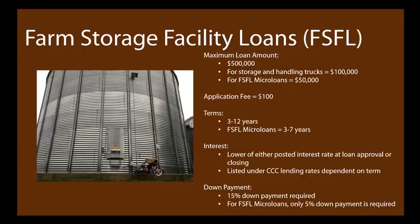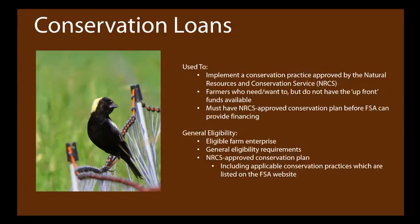The other thing worth noting is that there is a 15% down payment required on these FSFL loans, so you will have to come up with that money. Except that the microloans, those will only have a 5% down payment. So again, if you have a smaller project, you're newer to farming, or your capital is a little bit less available, you might want to look into those microloans for these. But they might not fit all projects, so there are a lot of different options here.